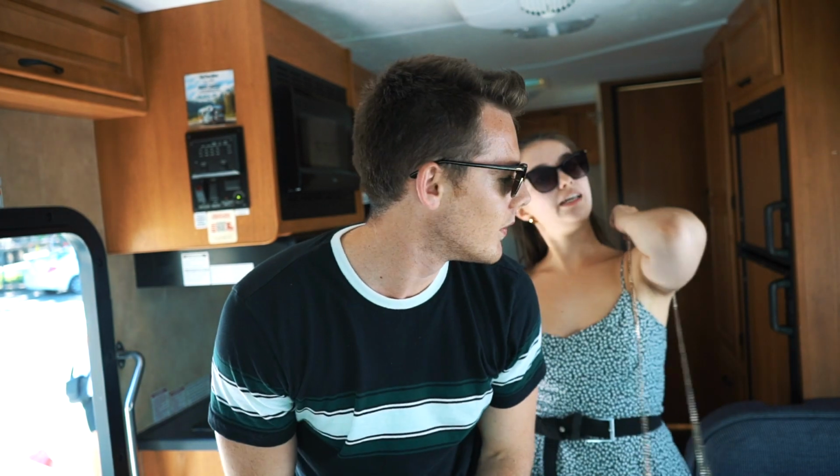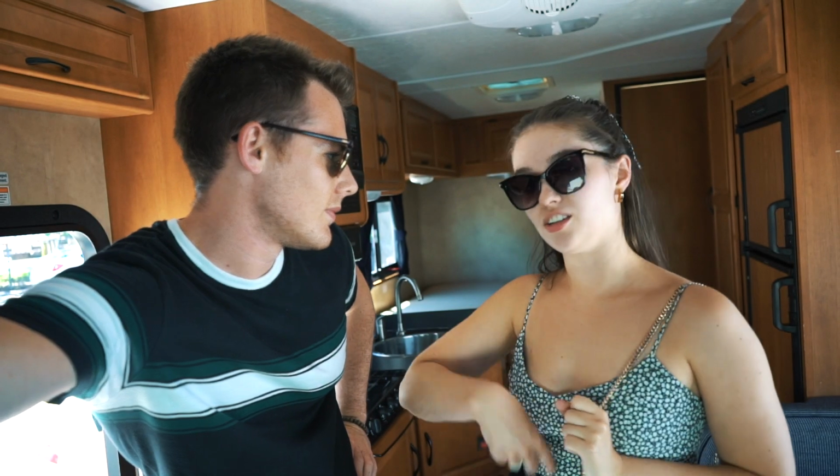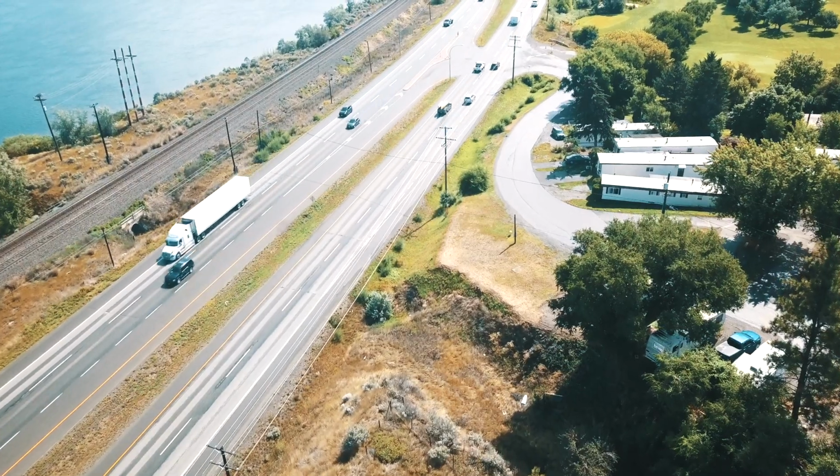So excited. We are heading off now to Kamloops, which is about a 4-hour drive away. Apparently there's not much in Kamloops, but we're just using it to get to the next destination. It's just a stopover.